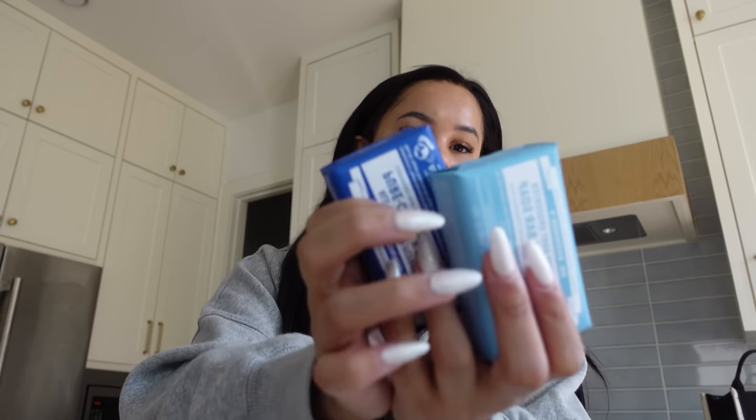paper plates, and then plastic forks. I was out of bar soap, so I ended up getting both these Dr. Bronner's soaps. This is the peppermint. This is the unscented one. And then I needed some more mini Scrub Daddies. That's everything. I mean, for the amount of money we just spent, you would think it was a lot of money.